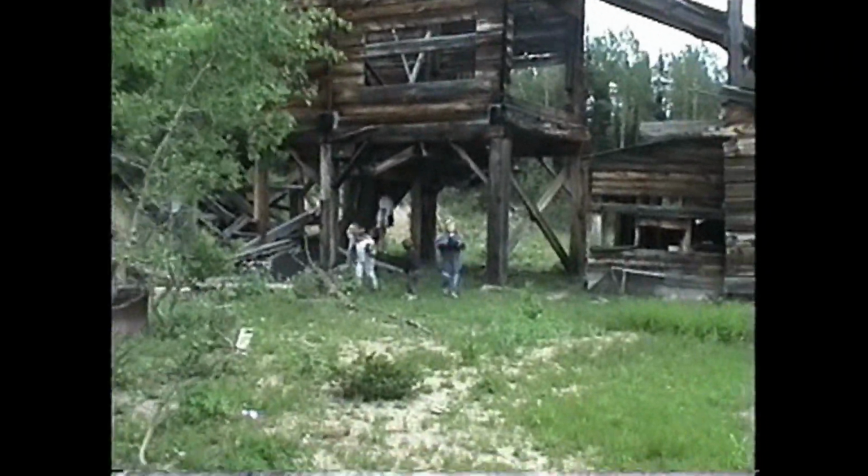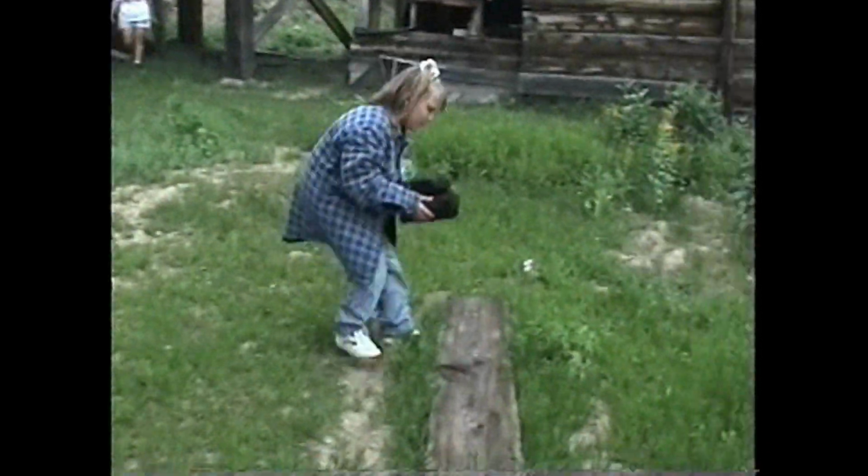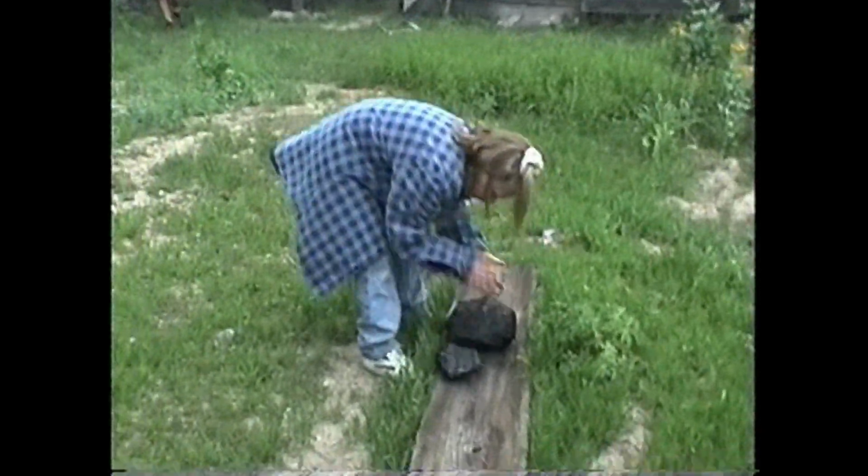I need some help. Carry it. It's heavy. That's good. Really heavy. Carry it harder then. You got my dog.